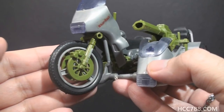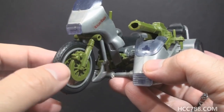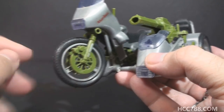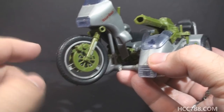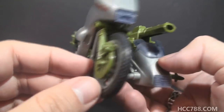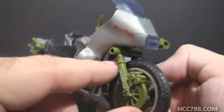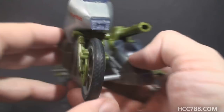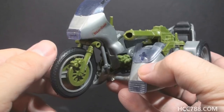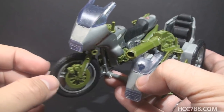We have the front wheel, and that is a rubber black tire, and that's nice. That's an upgrade from the Ram. It has a silver wheel with three spokes. It has a green fork, kind of an olive green color, and I guess that would be the brakes that kind of go over the wheel, and those are nicely detailed, and the colors go well together. The front wheel rolls, and it can turn left and right. That's the same as the Ram.